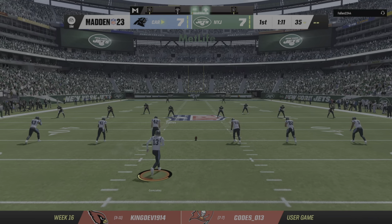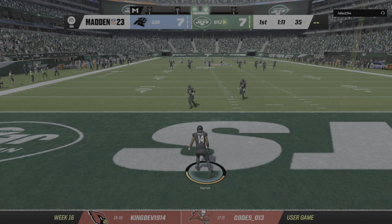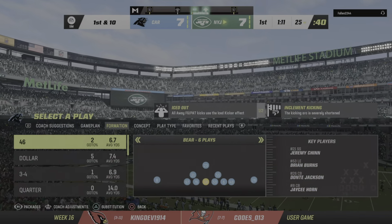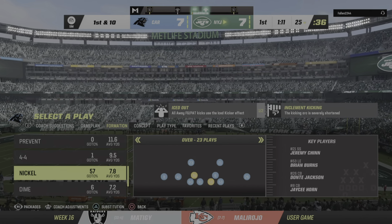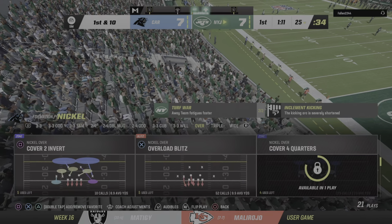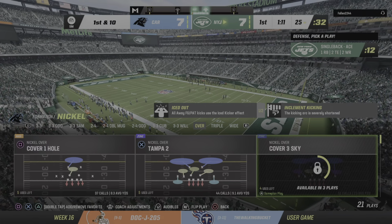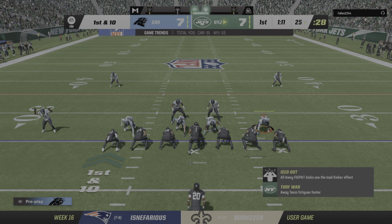So all even at 7 now as they kick it away. And this will not be returnable. It's out of the back of the end zone for a touchback. The New York offense taking over for their next possession.